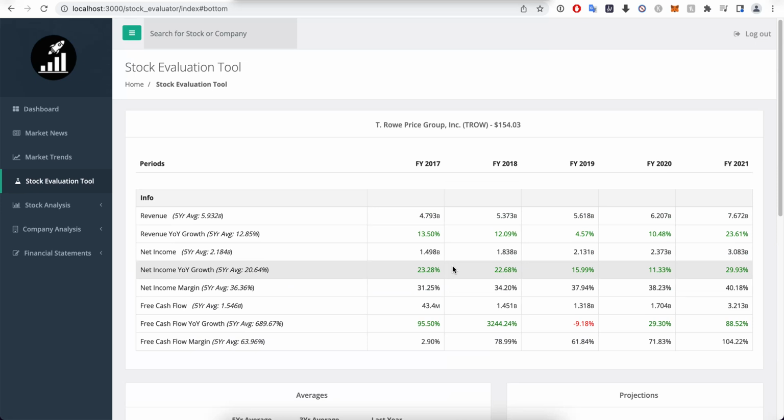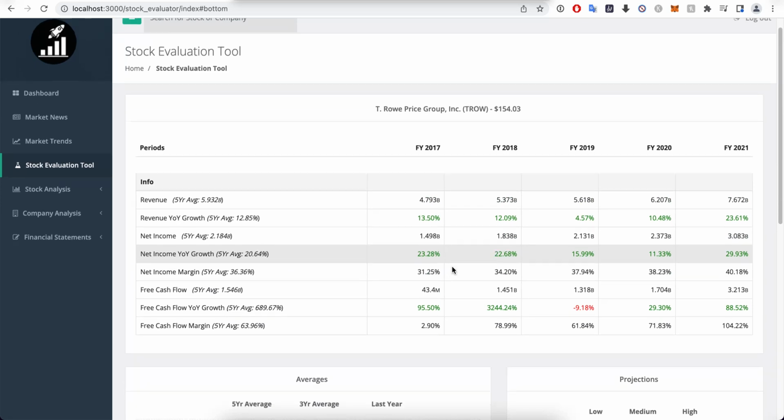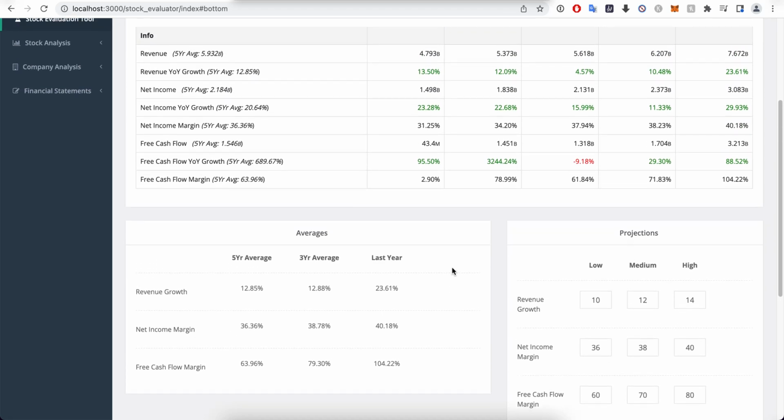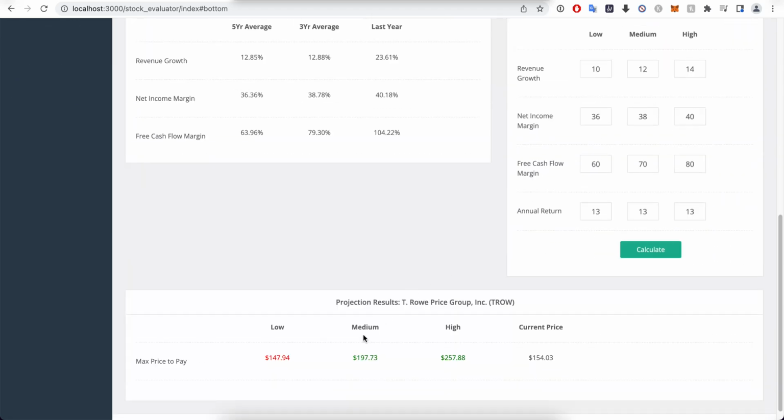So in terms of this company, I like it a lot. I mean, everything I'm seeing so far looks pretty good. And even for the low estimates, again, we are very, very close to the current price.